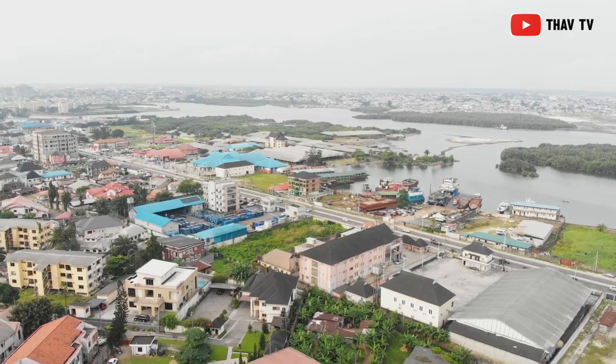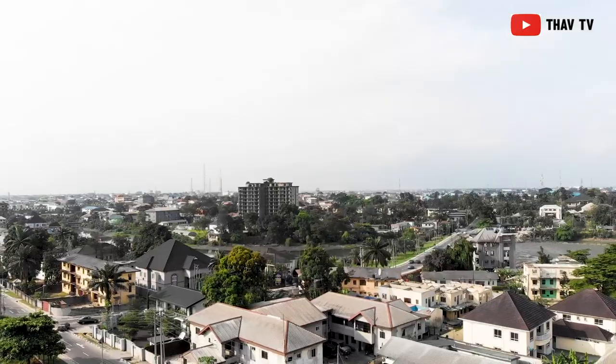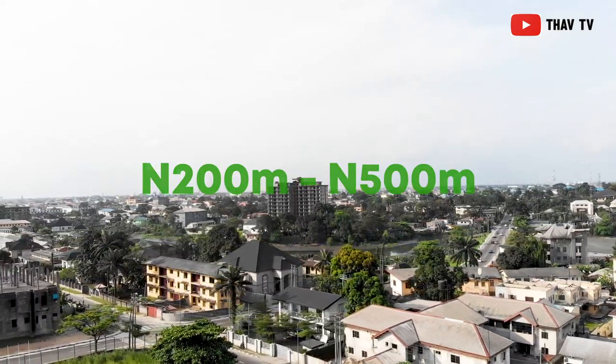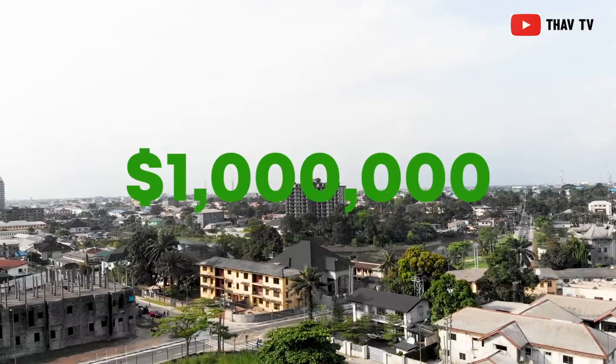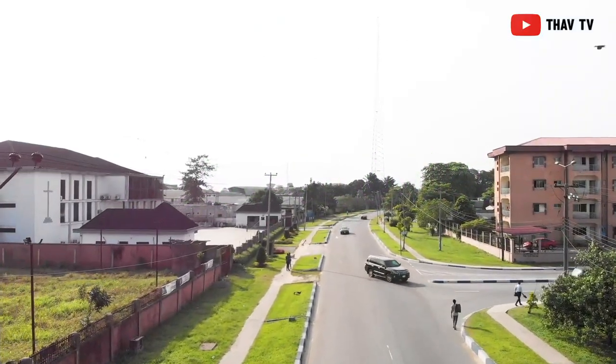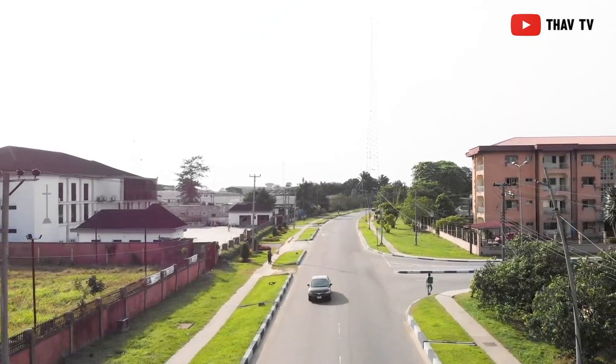Do you know that a land which measures 465 square meters is sold from the range of 200 to 500 million naira here? That's a whopping $1 million. It is home for prominent Nigerians, especially the Niger Deltans.